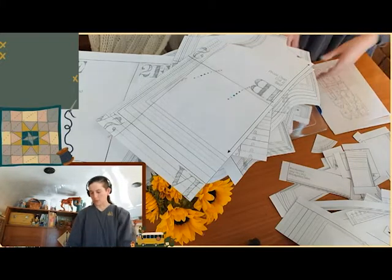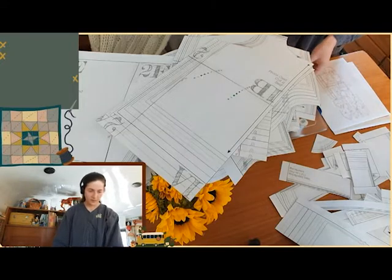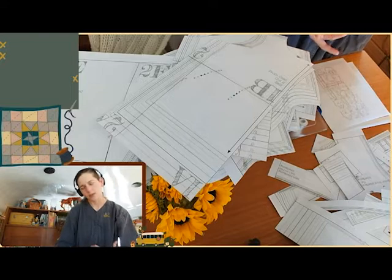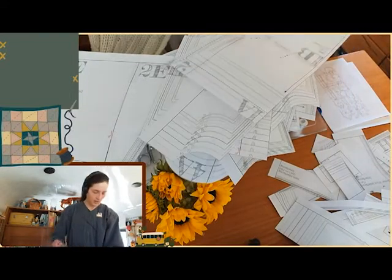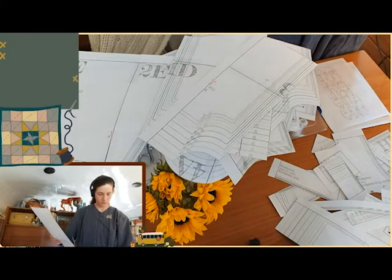Okay, so we are almost done. This is coming along really quick. I'm just taking some notes to myself on some of these little fiddly bits so that I don't keep holding up the same piece and wondering what it goes to, because that is definitely something that can happen. Oh, that piece is done. Sweet. That one's done.